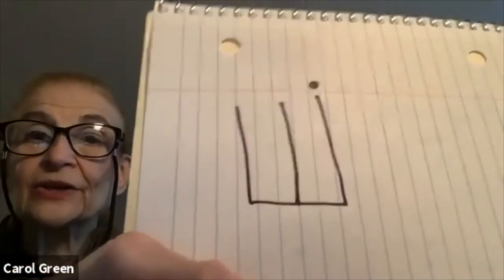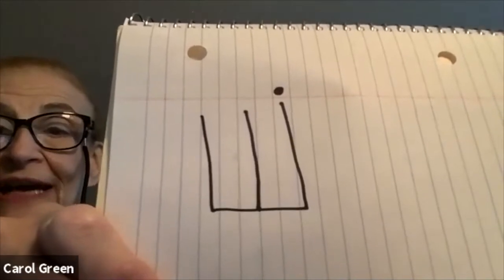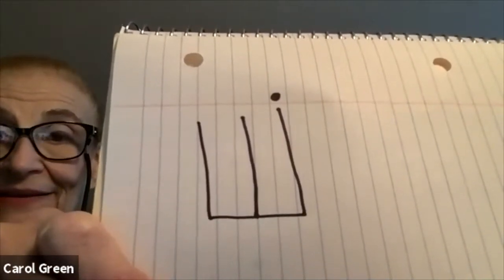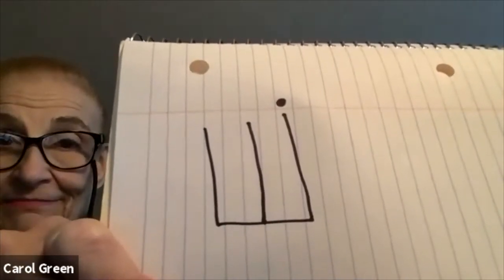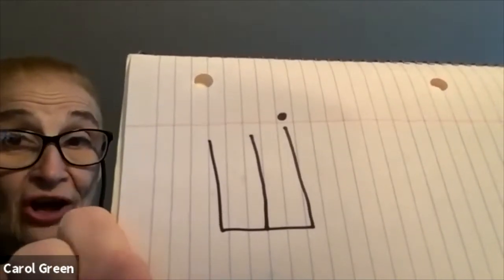Okay, so now we're going to go to page 12 to learn another letter. This letter is the shin. And it looks like this. Notice the dot on top of the letter. And the dot is on the right side. Okay, and remember this: she is always right.